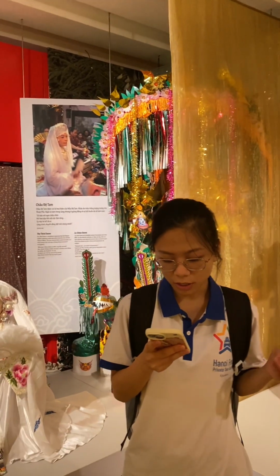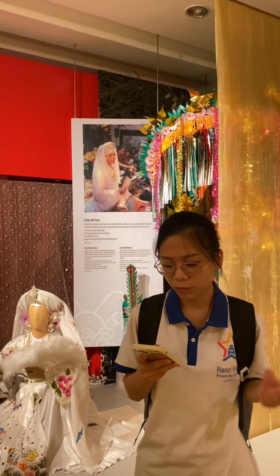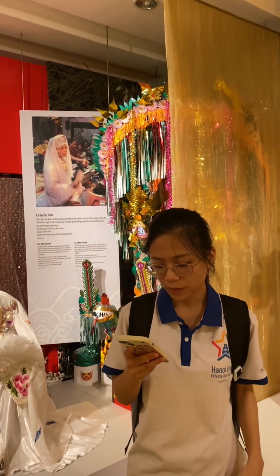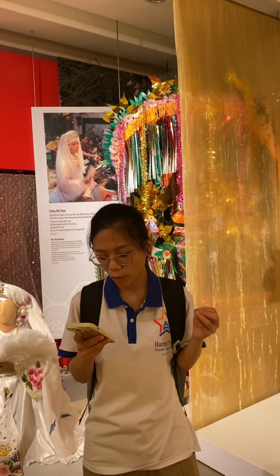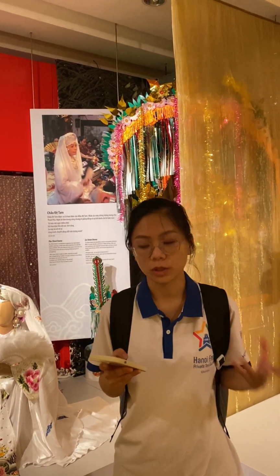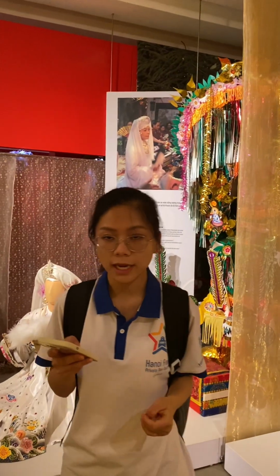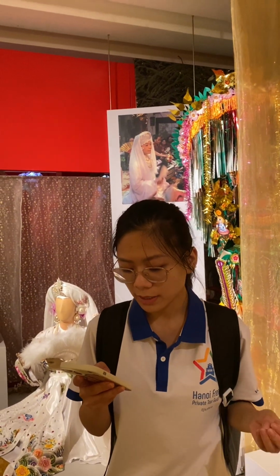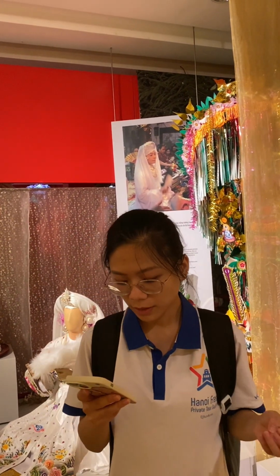Mother Goddess worship is very important in Vietnamese culture. People pray for health, luck, and safety. The practice also gives women who are mediums a way to gain respect and influence in their community. And in 2016, UNESCO recognized Đạo Mẫu as an intangible cultural heritage of humanity.